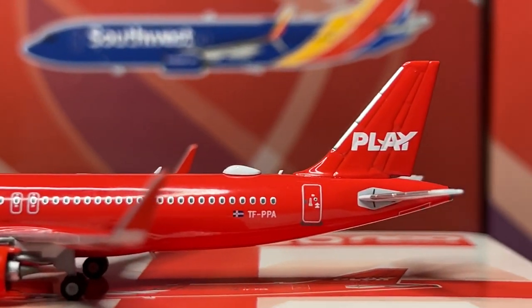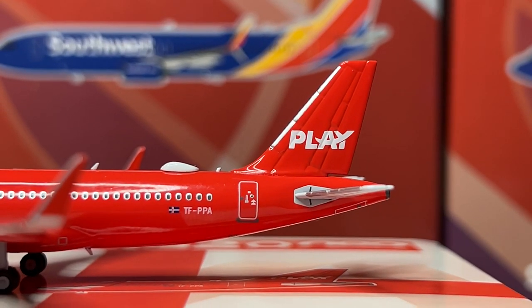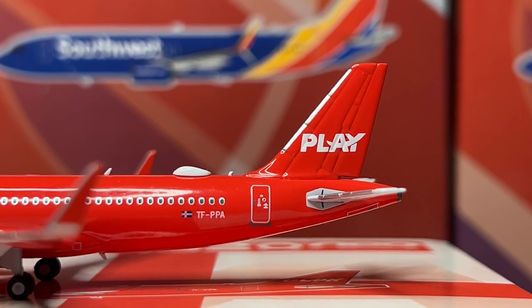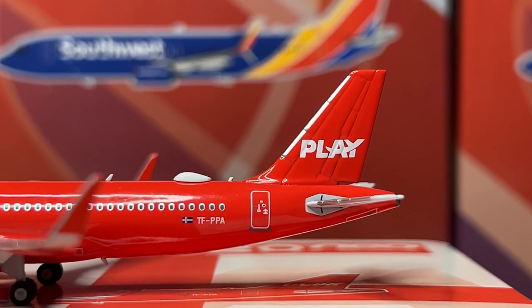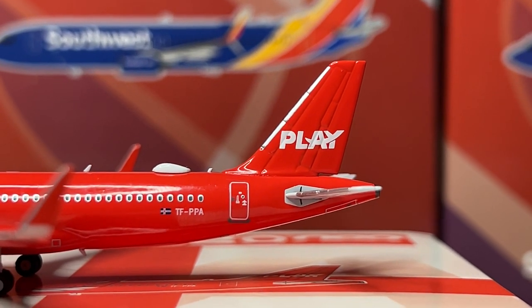So proceeding on to the back portion of this model. Here's the L2 door, and here we have the registration, this aircraft's registered Tango Foxtrot Papa Papa Alpha. Here's the Icelandic flag, and here's the Play Airlines heart right there on the tail, looking fine, amazing. Look at all that detailing on the tail and the printing, just pure perfection. And yes, the Play Airlines logo is centered on this model, so that is a great sight to see.